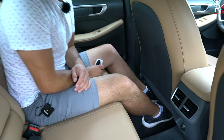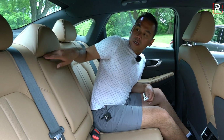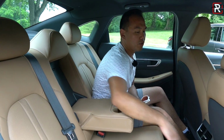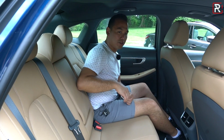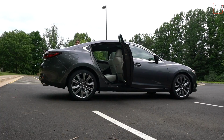No heated rear seats, which actually surprised me considering this is the Limited grade version. If you open this up here, you can see there's an armrest with 2 cup holders, and then Hyundai gives you 1 map pocket on the passenger side. Let me hop over into the Mazda because that actually has a little bit more space.